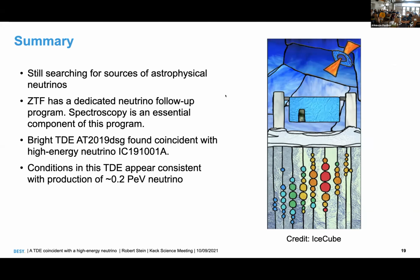So can you say a few words about the localization capabilities of IceCube? You mentioned 1 or 10 square degrees. I forgot the exact number. Yeah. What is the limit there?